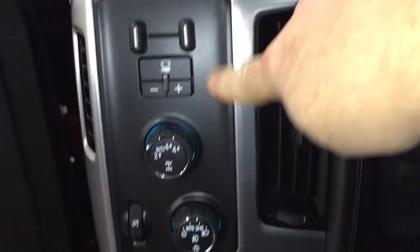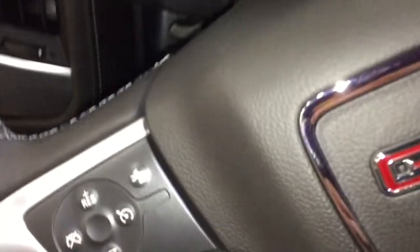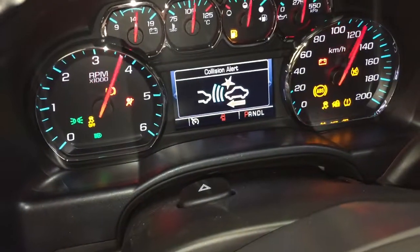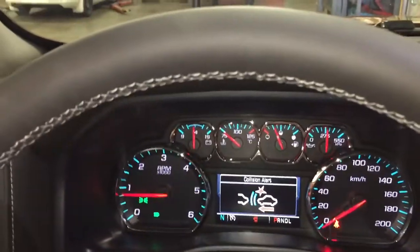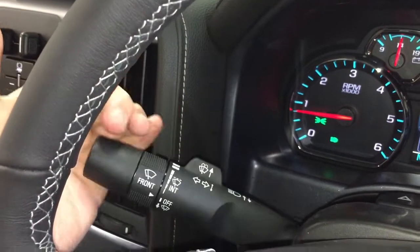Get the trailer brake, four-wheel drive selector and interior lighting. And as advertised, you got that forward collision warning there. You can try this out with different distances. It's going to keep you up to date about the flow of traffic in front of you. Nice leather wrapped steering wheel. Headlights, turn signals, and intermittent wipers.